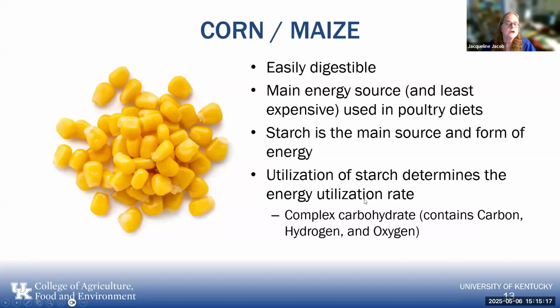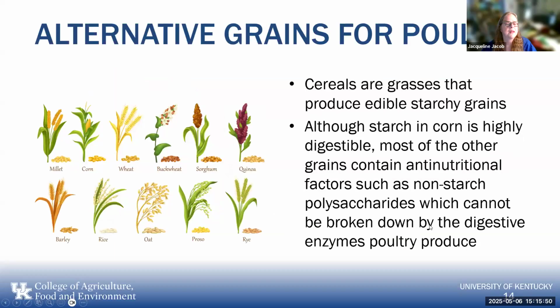So as I said, corn, some refer to it as maize, is the standard to which other starches are compared. They're easily digestible. They're the main energy source and the least expensive used in poultry diets. So the starch in it is the main source and form of energy, and the utilization of starch determines the energy utilization rate. As I said, they're complex carbohydrates with carbon, hydrogen, and oxygen.